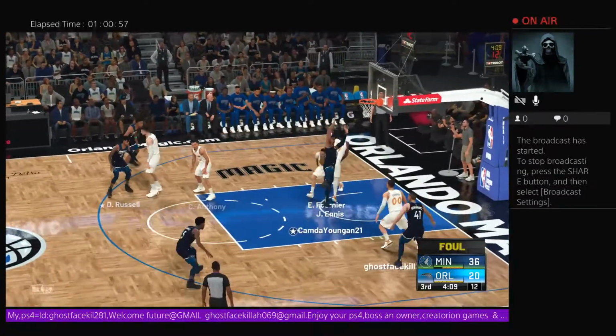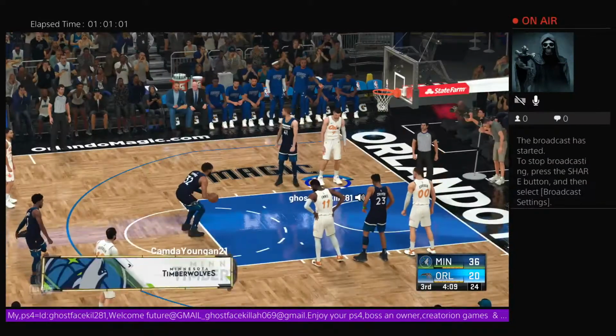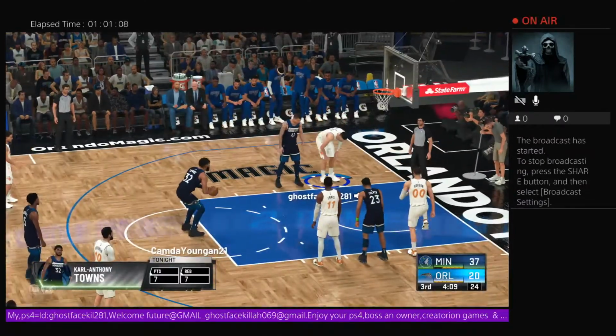Here's Towns. 2 shots coming up. Beautifully done by Towns, using the up fake to bait the defender.